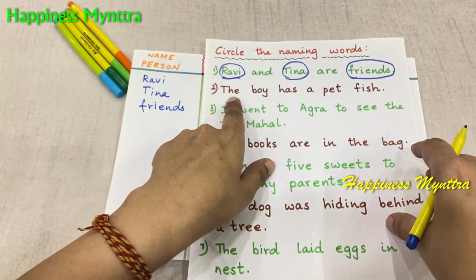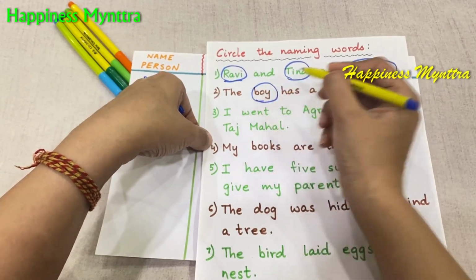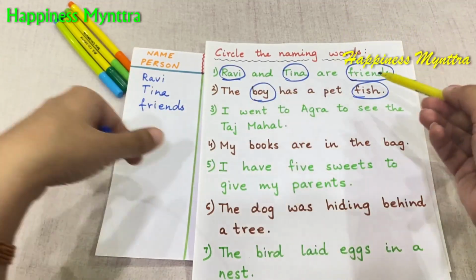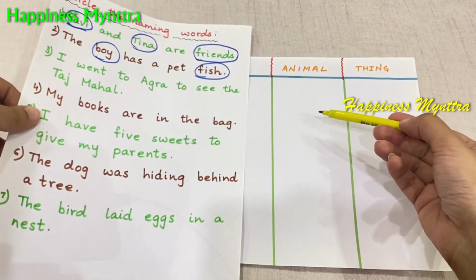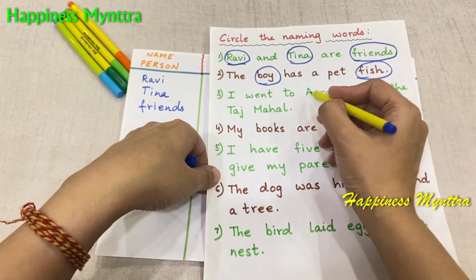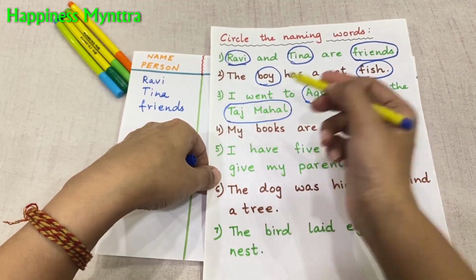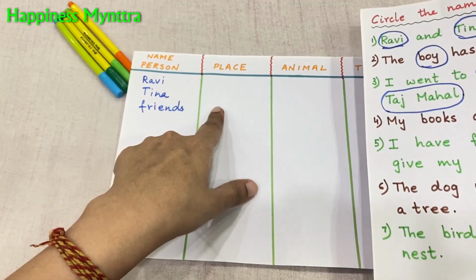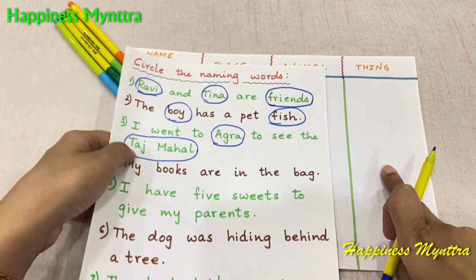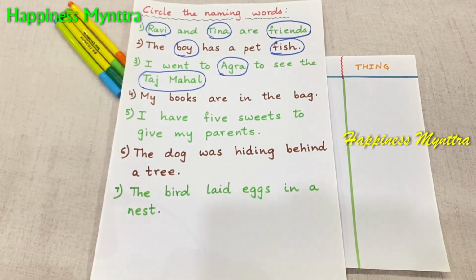Moving on to the next sentence, the boy has a pet fish. So here it's boy and fish. Boy would go in person, fish would go into animal. I went to Agra to see the Taj Mahal. Agra and Taj Mahal. So Agra would come in place and Taj Mahal would come in thing. Similarly, you can just complete all the sentences in this worksheet.